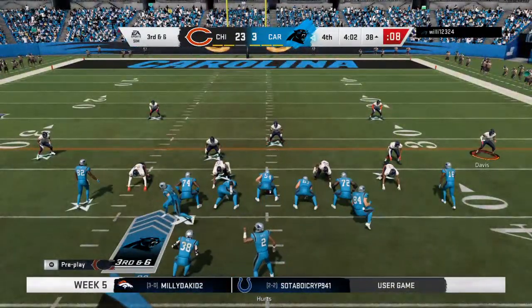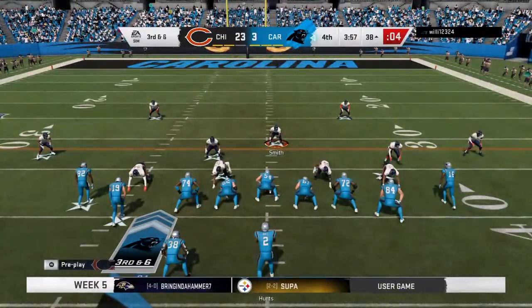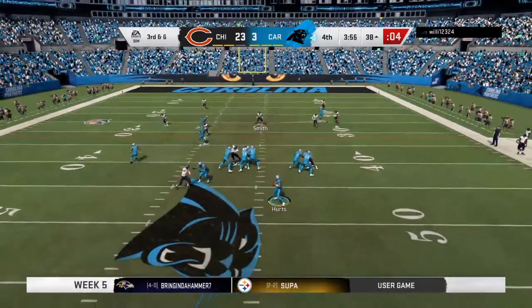Mike. That's it. Check three. Back to throw.